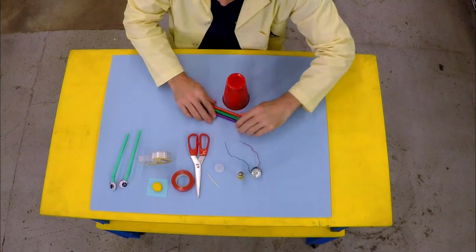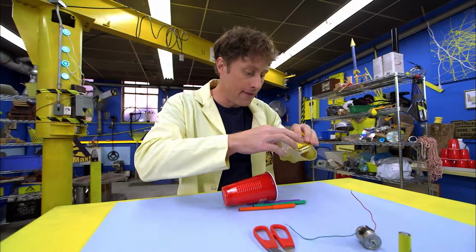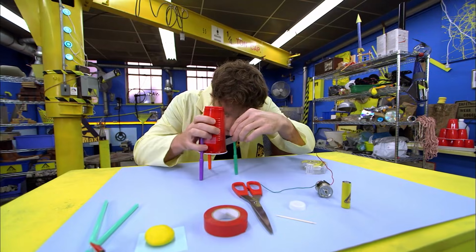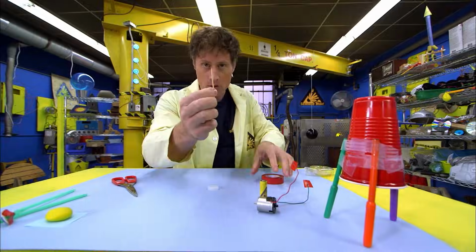First, you're gonna make the feet for your vibrobot. So I attach some science tape to the markers, and then I put the marker on the bottom of the cup. And then I do that again to the next marker, and then the third, balance it like that. There.